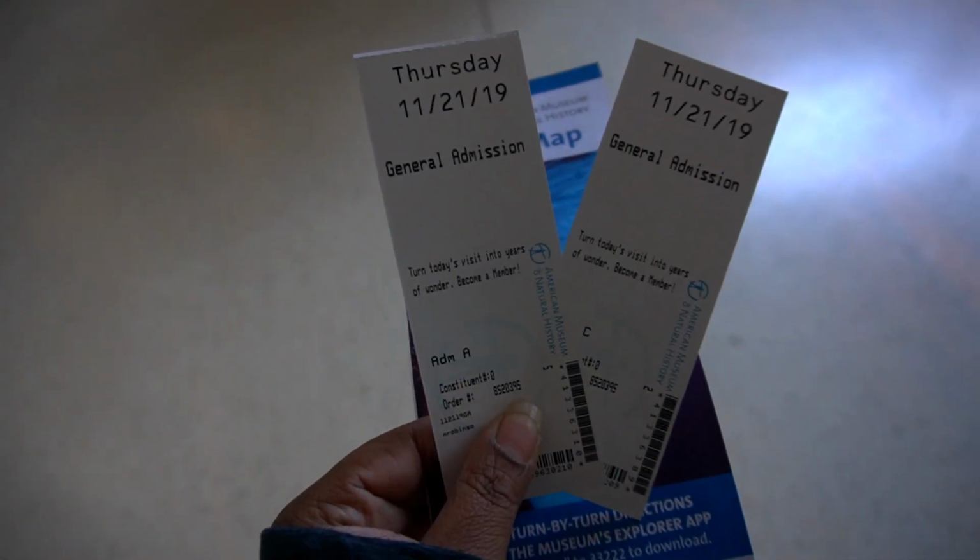Made it. It took us like 3 hours to figure out how to get here, but we made it and it's warm. We got our tickets and we're headed in. It's nice and warm in here. And it's huge. It's like 4 floors, 5 floors. The lady said it would take 2 days to go through the whole thing. Yeah, we have 4 hours, so we'll see how much we get through.